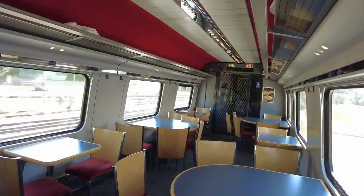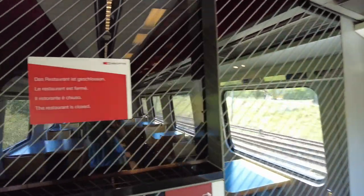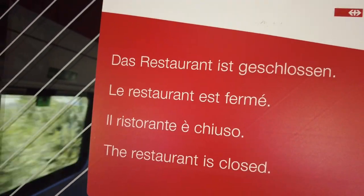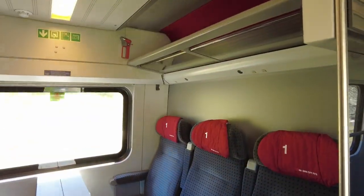Time to take a look around our train. I am currently in the dining car, which, sadly, was closed for this trip. However, when you look at it from a business perspective, running a dining car service on a full journey that only takes 1 hour and 7 minutes just doesn't make any sense.